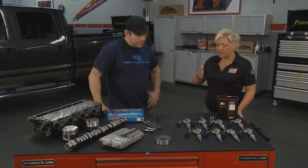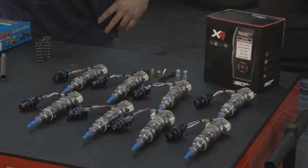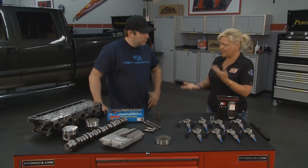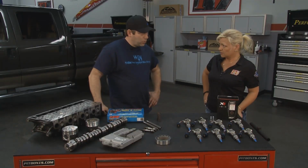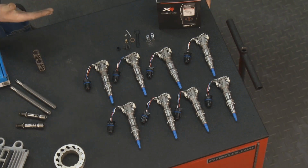So with this kit and the one that we installed a little bit earlier today, does it include your cores? Is that something we need to think about? There is a core charge on the injectors. These are all rebuilt, they don't make these new anymore, so we always have to get a core back.